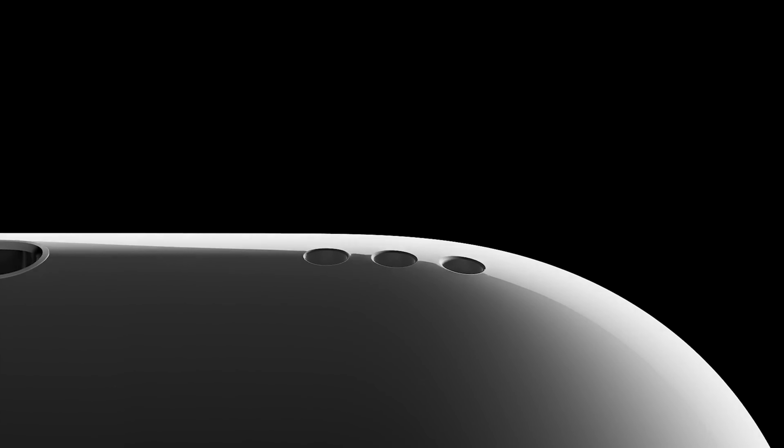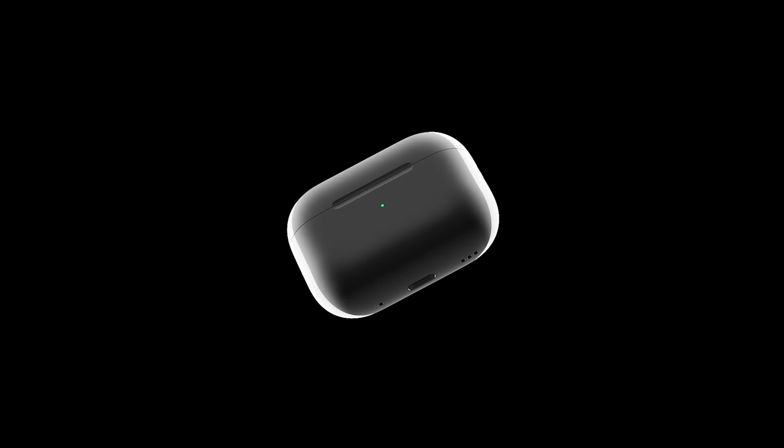AirPods Pro 2 is a product that you might already have in your home. It costs typically around $250. And of course, it comes from Apple, which is a technology giant. That means every little component, from the hinges on the case to the way it connects into your phone, is designed with incredible precision and excellence that you expect from Apple products.